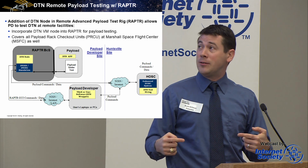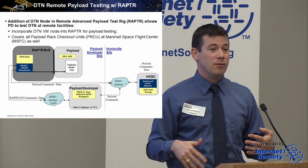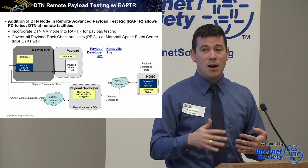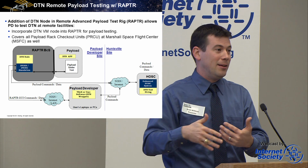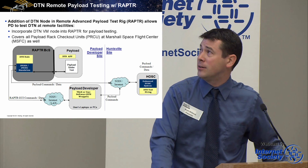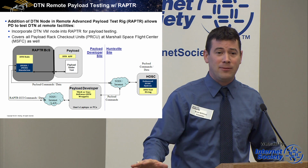This box also has the capability of being linked into the HOS so that you can even test your remote access capabilities with the HOS system, so that you make sure all of your software is working, not just in your own internal environment, but you can actually log in and then come back to this box. So this is a really neat thing to allow payload developers to not have to come to NASA.